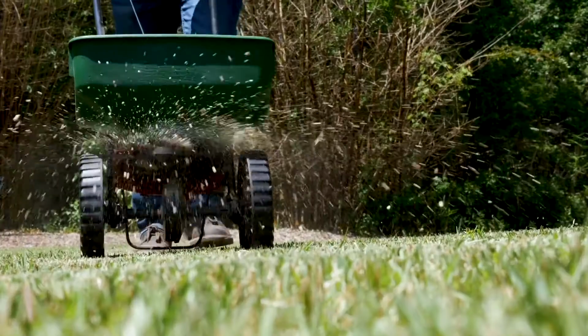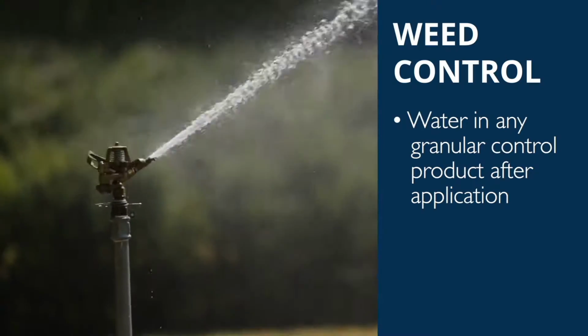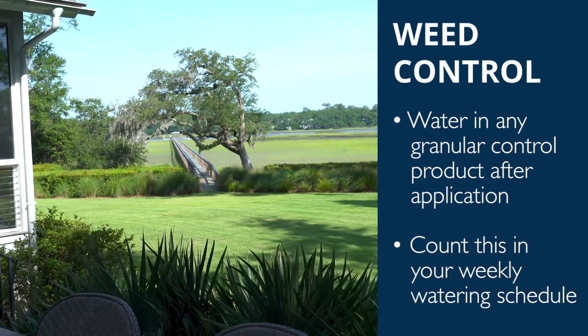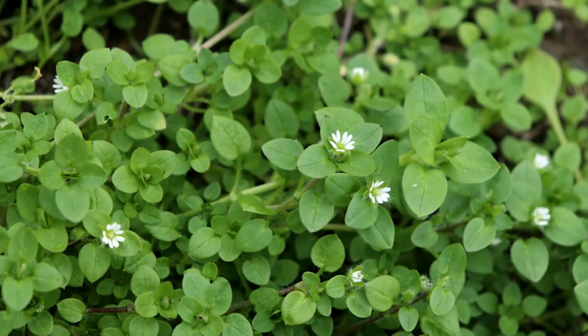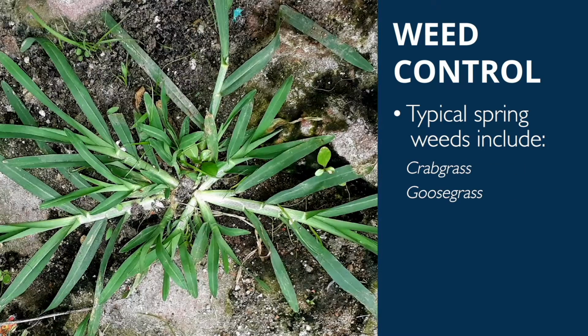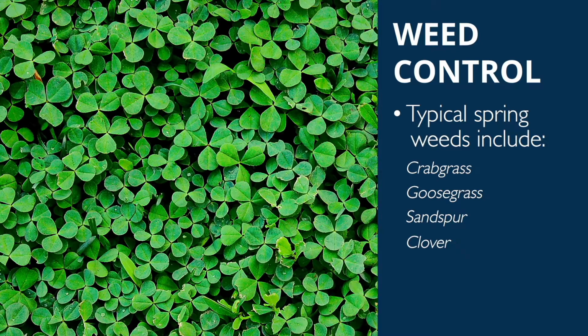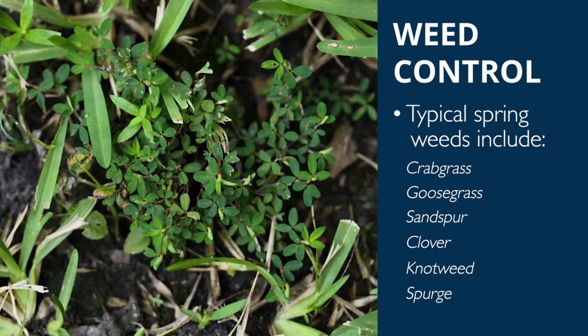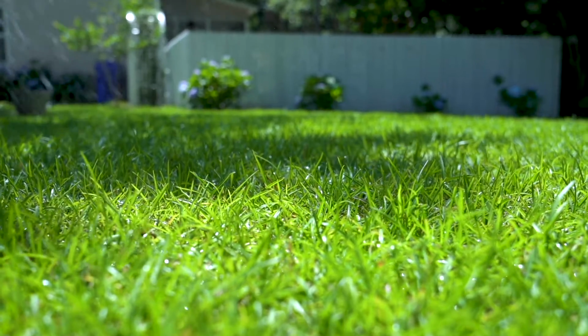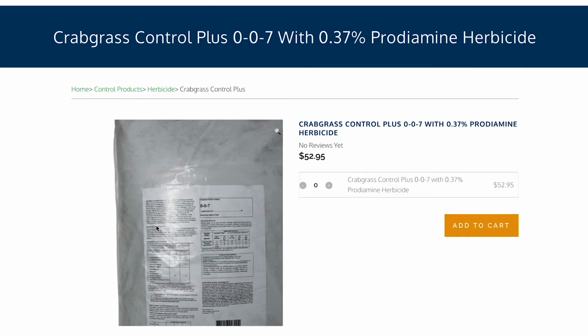If you put down a granular weed control product, be sure to water it in to help it get down into the soil. This should be all the water your lawn needs for the week. Some hard-to-control weeds to look out for this time of year include crabgrass, goosegrass, sandspur, clover, knotweed, spurge, and lespedeza. When applying any control product to your lawn and garden, read and follow product label instructions thoroughly.